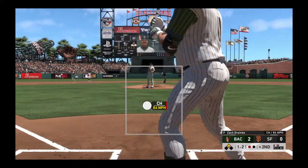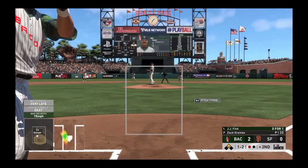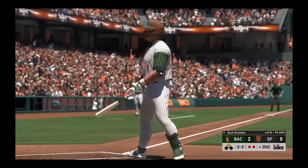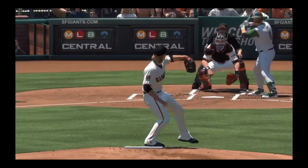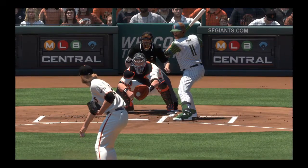Count is 1-2 now. You don't see too many guys at this level be late on off-speed pitches right there. That tells me he was totally sitting on something else or was going automatic take. So he punches him out looking at the fastball. J.J. Fink is sent packing for out number 2 in the inning. Lopez.